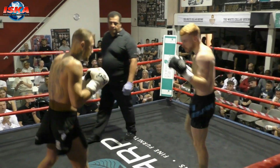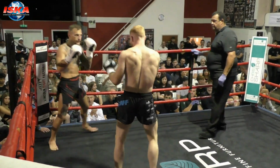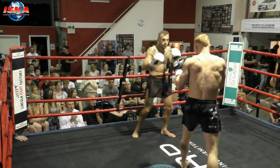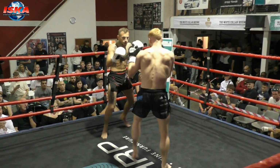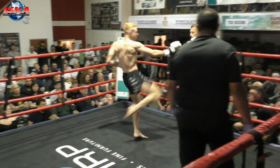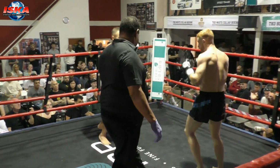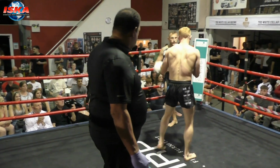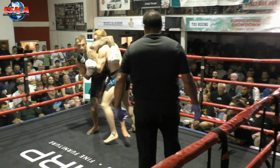Little nod there from Nathan as he takes that right round kick, replies with the low left. Doubles up, left hook, left round kick, Nathan. Ben stalking once more. But as you can see, Nathan very busy on the back foot and shows his mobility there as he spins Ben round, targets that lead left leg of Ben's. Ben looks to get in close and work the body.